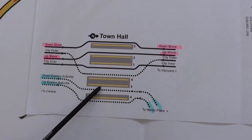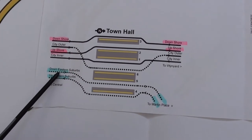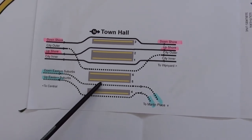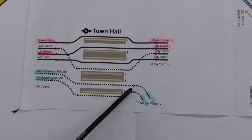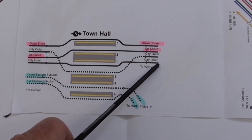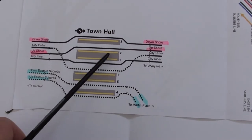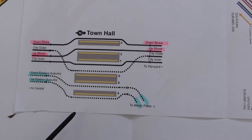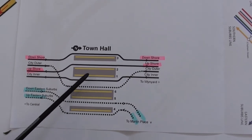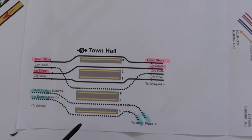So on this platform we have city outer and eastern suburbs trains where the passengers can swap over, and similarly here we have passengers from the city on this platform can swap over to the shore trains. So this is a way in which passengers, at an interchange station, can move from one side of the platform to the other so that they don't have to walk long distances underground.